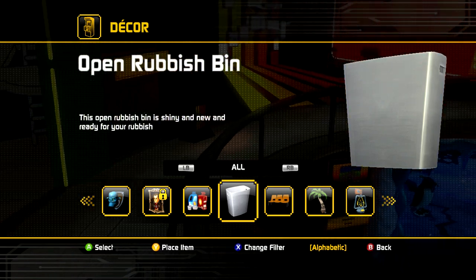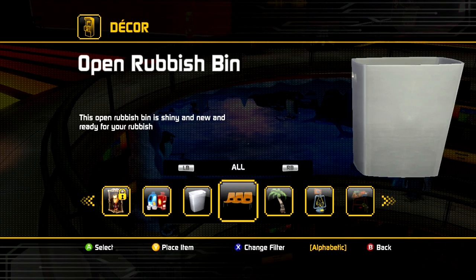This open rubbish bin is shiny and new and ready for your rubbish. What a description.